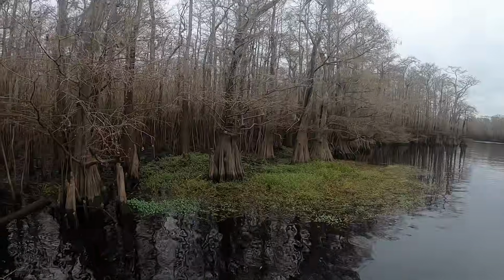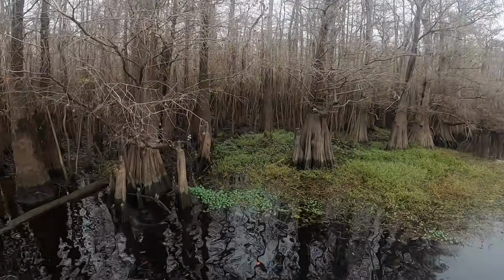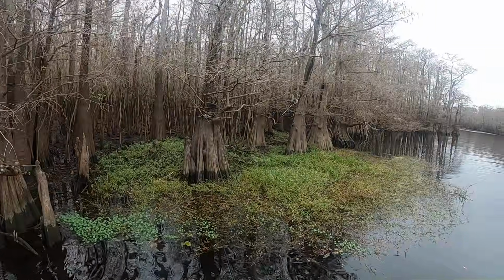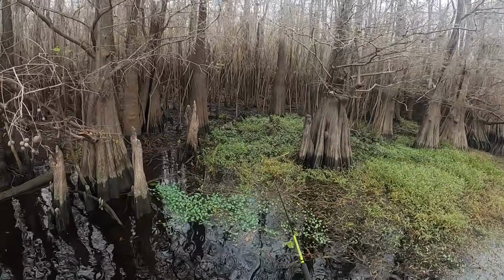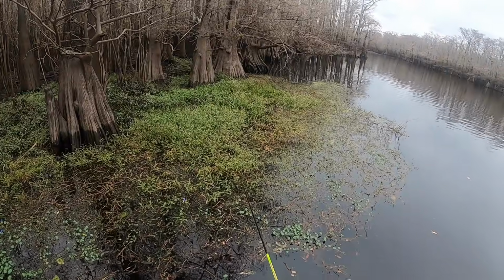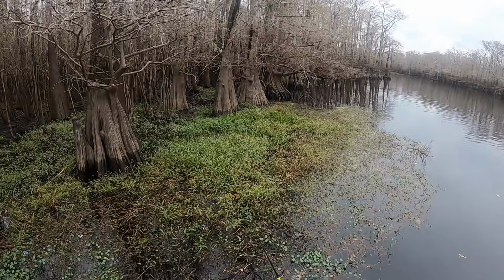All right, you dirty little weed mat. Show me your secrets. What was that? I think that was a turtle. I just didn't see him there. Alright, this looks fairly deep too. It's just the smallest opening in this grass. That's all I need right there. Oh, and it sank too.